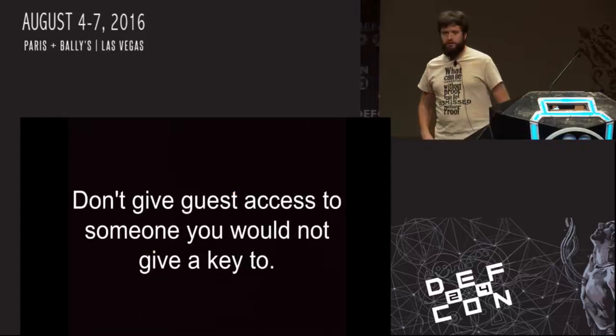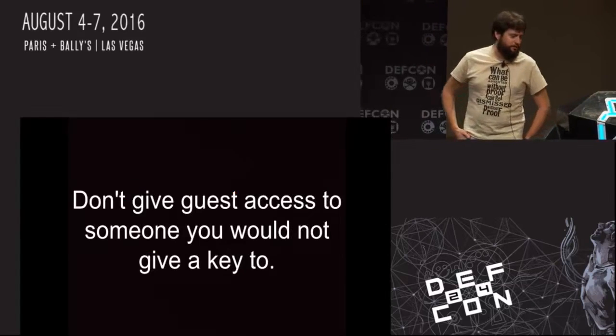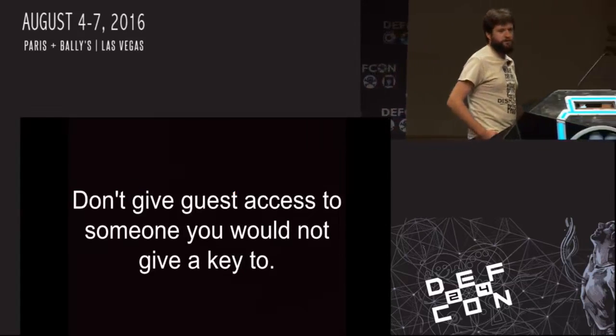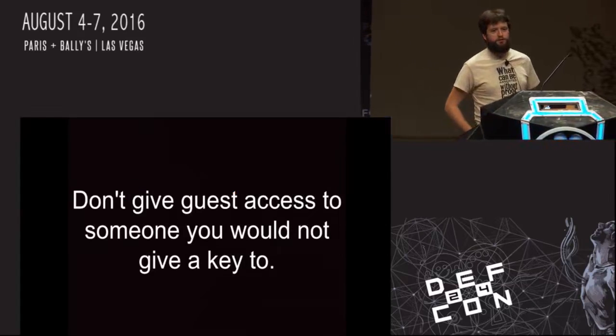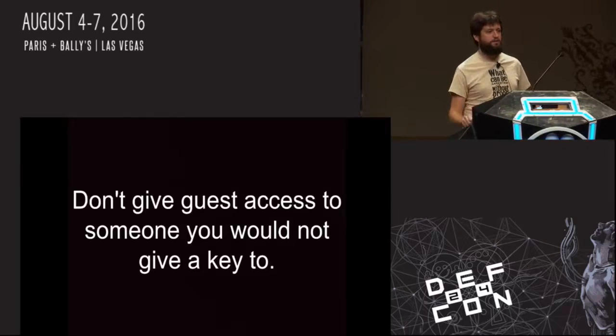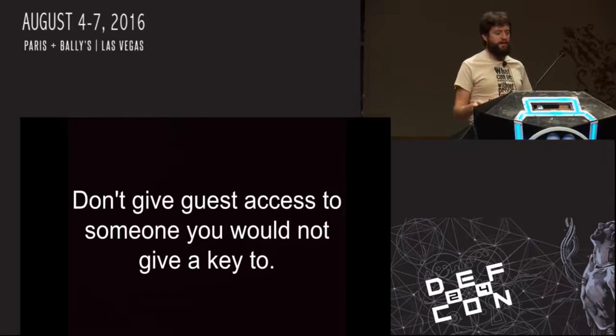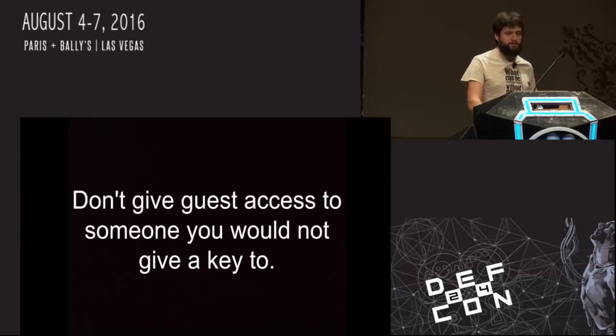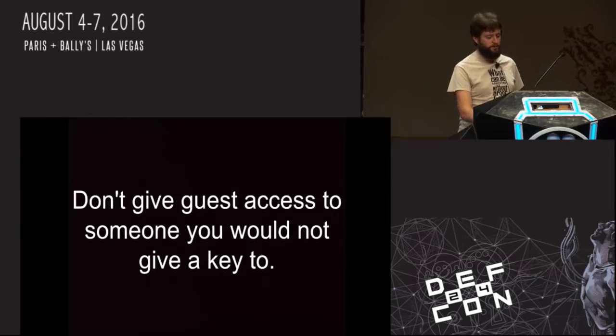So the moral of the story here is, with a smart lock, don't give access to someone you wouldn't give a key to. Because in spite of what the vendor claims, it behaves much more like a traditional pin and tumbler system, where when you hand someone a key, they can do anything with that lock, than it behaves like an email you send through Gmail or something like that. It behaves like a physical key. If you give someone guest access to one of these locks, assume they can get permanent access.